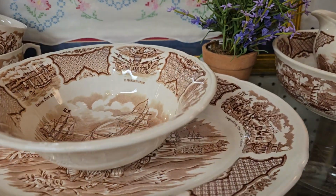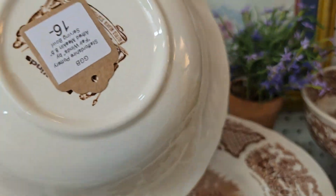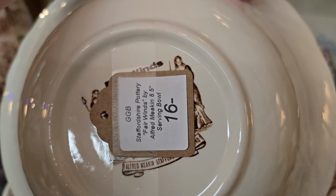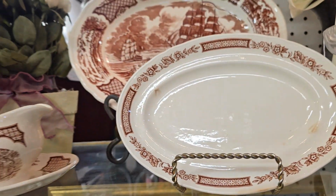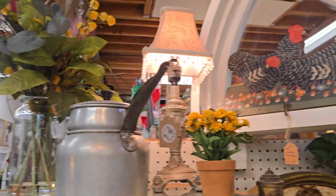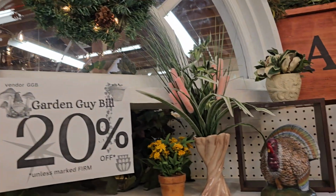Here we have some brown transferware. This is the Johnston Brothers, right? No, Staffordshire Pottery Fair Winds by Meakin. Okay, so several pieces of that, and that'll be 20% off as well. And we got a lot of sifters in here right now. I'm sifting through and finding a lot of them. $6.40 on that chicken hook holder.